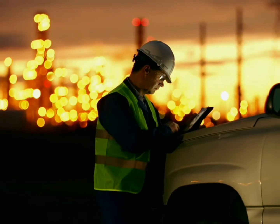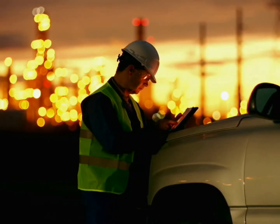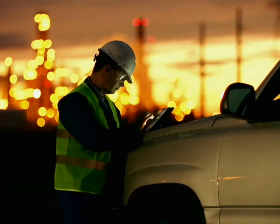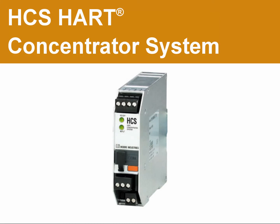Natural gas and oil production requires monitoring and control instrumentation with continuous power consumption needs. This is challenging for sites in remote locations with limited power resources. One way that you can handle this is by using the HCS HART Concentrator System. Let's look at one real-world example solved by Moore Industries.